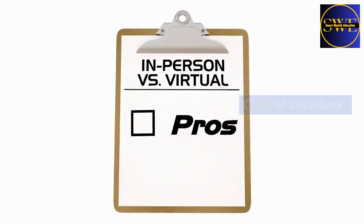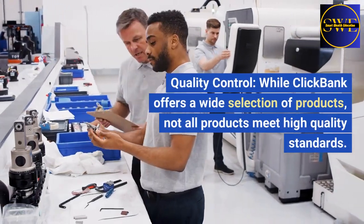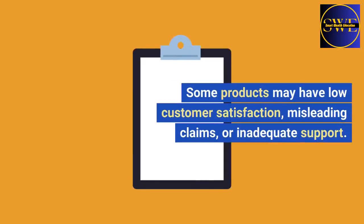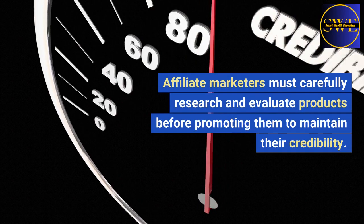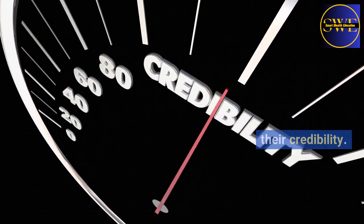Cons of ClickBank. Quality control. While ClickBank offers a wide selection of products, not all products meet high-quality standards. Some products may have low customer satisfaction, misleading claims, or inadequate support. Affiliate marketers must carefully research and evaluate products before promoting them to maintain their credibility.